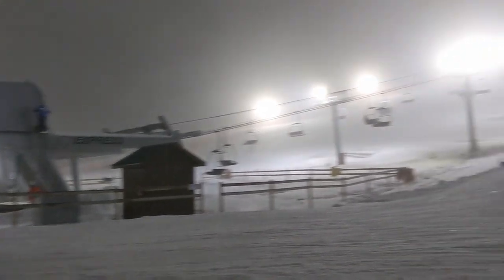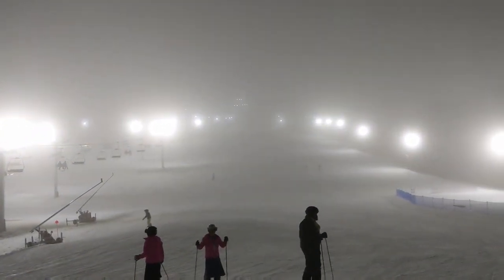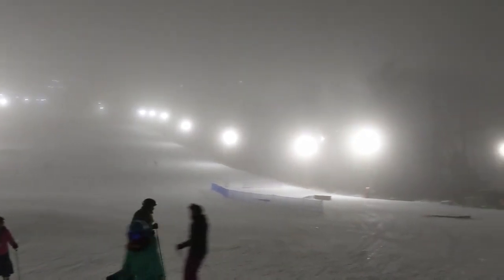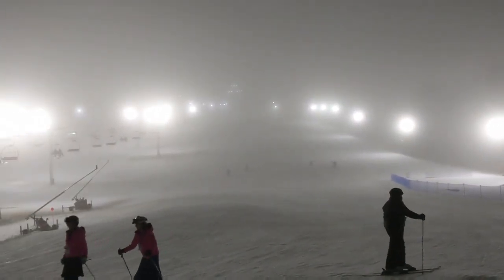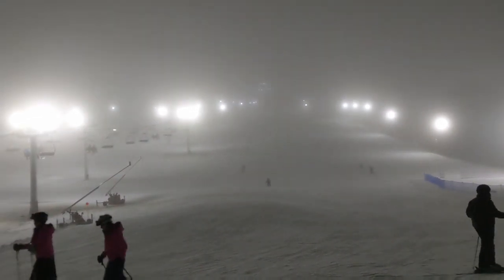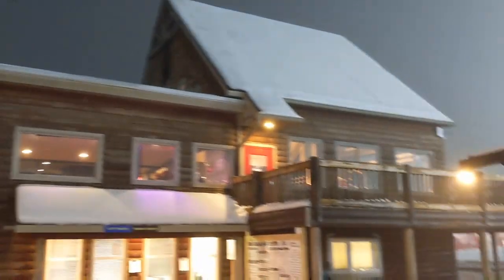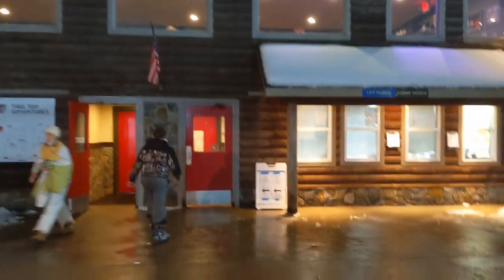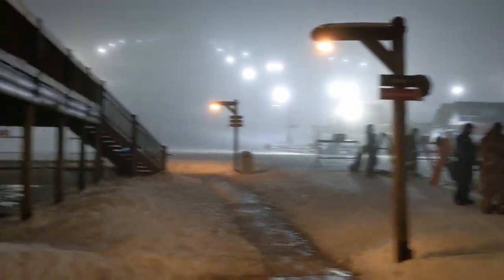So there's the West Express. That goes to the top. But look at how foggy it is. If it wasn't as foggy, I probably would go by myself. But it's a little too foggy. All right, so we're heading back in to get changed. But that's the restaurant up there that we just ate at a little earlier. And it's actually a really good night for skiing other than the fog, because it's nice and warm.